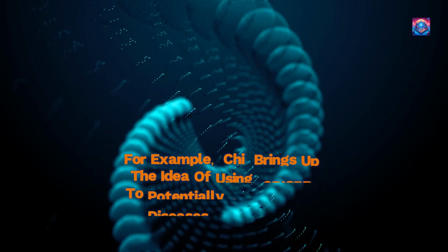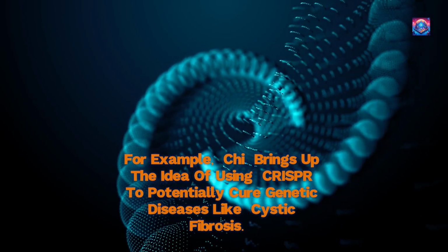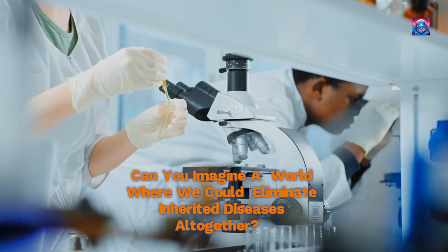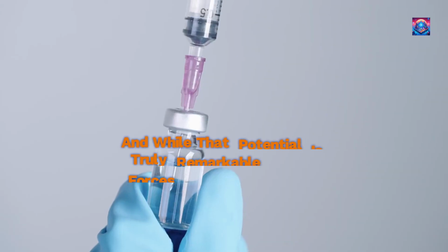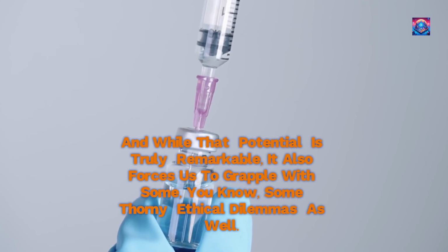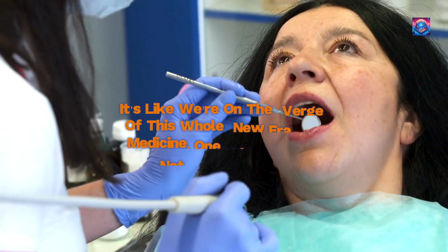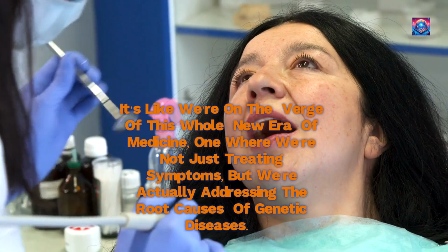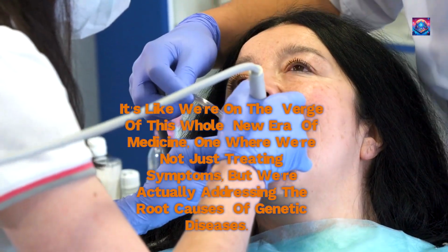For example, Chi brings up the idea of using CRISPR to potentially cure genetic diseases like cystic fibrosis. Can you imagine a world where we could eliminate inherited diseases altogether? It's an incredible thought. It is. And while that potential is truly remarkable, it also forces us to grapple with some thorny ethical dilemmas as well. For sure. It's like we're on the verge of this whole new era of medicine, one where we're not just treating symptoms, but we're actually addressing the root causes of genetic diseases.